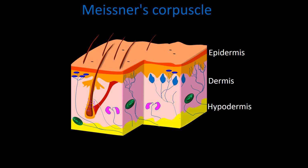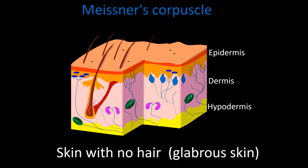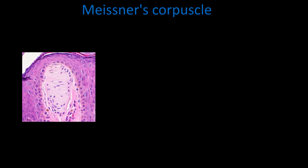The second receptor I would like to mention is Meissner corpuscles. Meissner corpuscles are often referred to as tactile corpuscles due to their high concentration found at the fingertips. They are rather superficial, being found just below the epidermis. They are only present in areas of the body with no hair. They appear as an ovoid structure with zigzagging fibers inside, as you can see in this histological preparation.